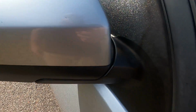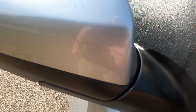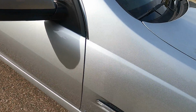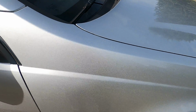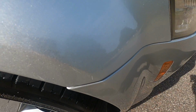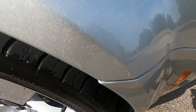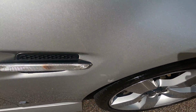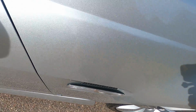Passenger side mirror. Have some, looks like stubborn bugs there on the front of it. A couple chips, but overall looks good. Front passenger side fender. Have some blemishes next to the passenger side headlight. Looks like some very light scuffing, possibly. Same here towards the lip of the fender, just going over the wheel. Some light scratching there. Nothing serious at all.